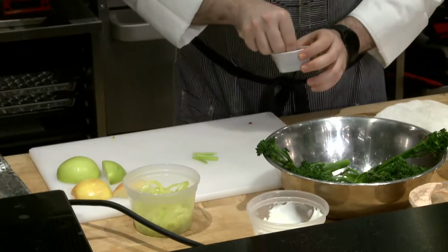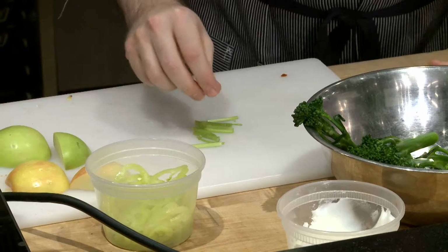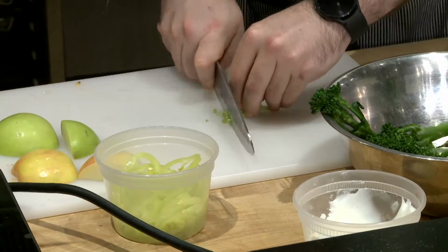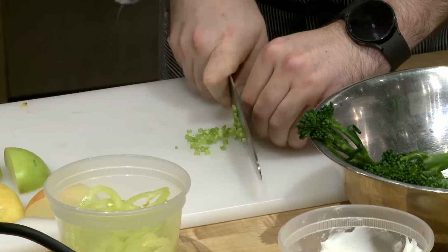As I said, these are the stems of all the cilantro that we use for the recipe. So we are mixing it with the yuzu. And again, this can be as rough or as fine as you like. It just depends how you like your cilantro.